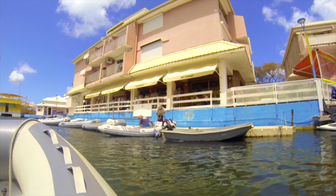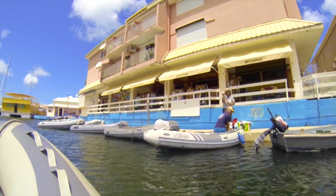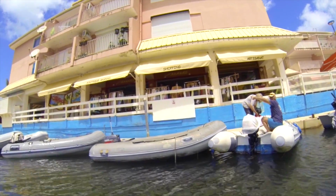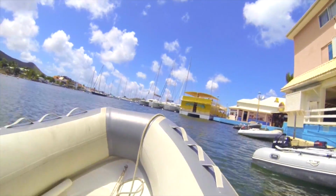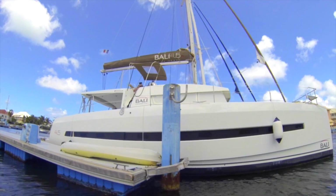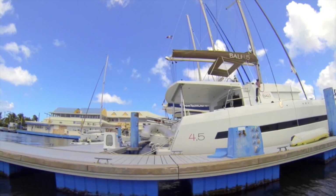Excuse me, do you know where customs is? Do you know where customs is? Parlez-vous anglais? Right here? Okay. Thank you. I don't know what he said, but we'll see if we can figure it out. That's a slick looking katana. Never seen one of those before. Well, not a lot of English going on.